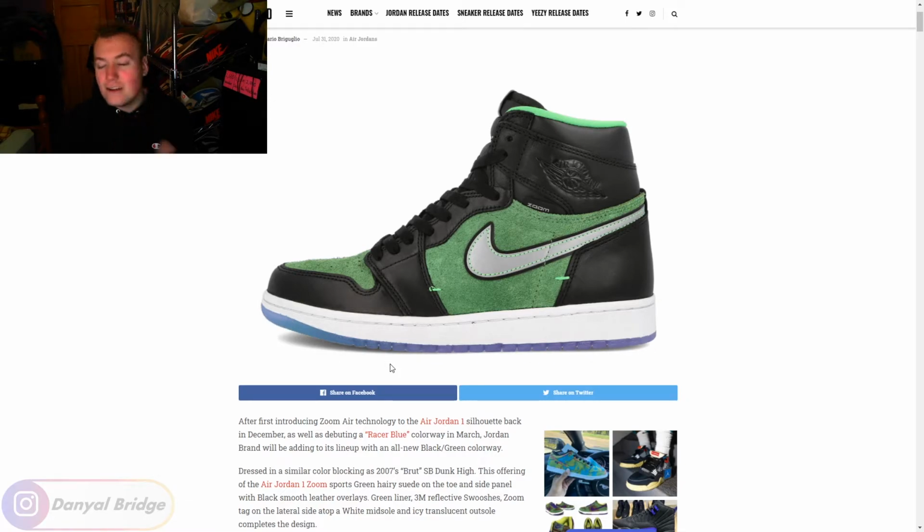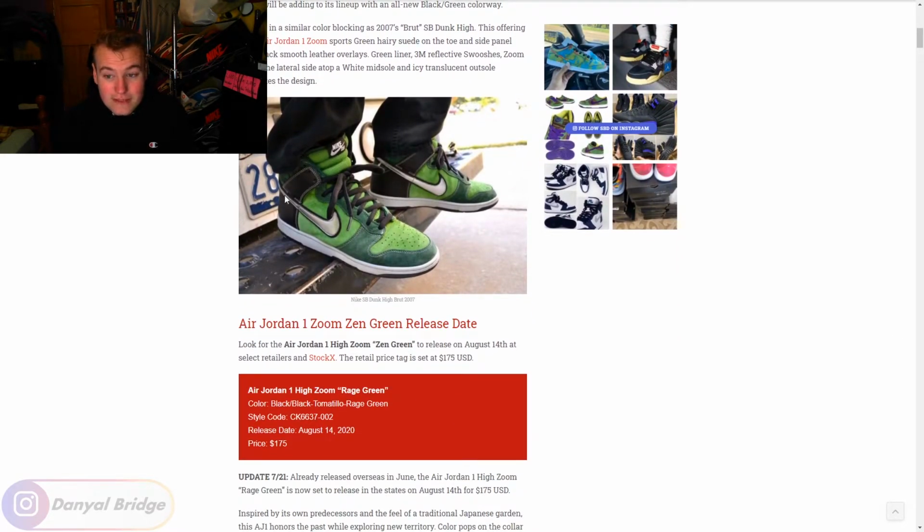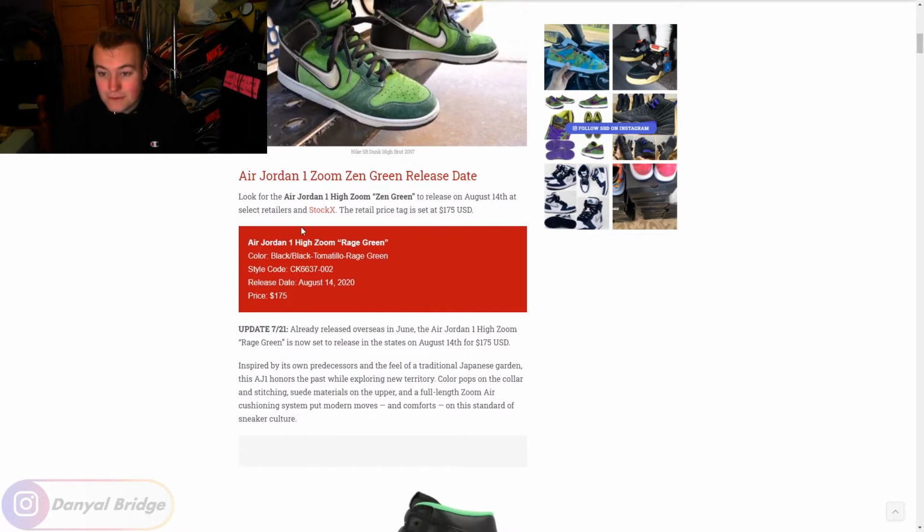It's tragic. I know a lot of people say, but when you wear it, you'll be walking on the outsole, so who really notices? But it's those little details. It's those little details that can really make or break it. Like, look how good the Brute SB Dunks from 2007 look with a black outsole. It's just the little details, man. It could really make the difference.